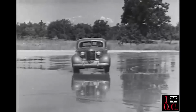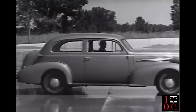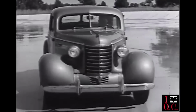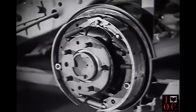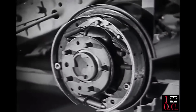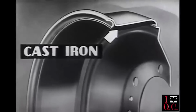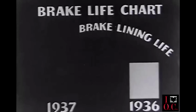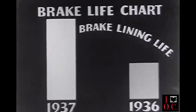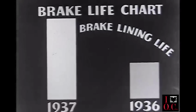stabilized. Super-hydraulic brakes, already established as the standard of safety, have also been improved, both in efficiency of operation and in life of linings. Oldsmobile engineers developed new brake drums which combine the strength of steel with a braking surface of cast iron, which has proved itself to be the best brake drum material. These improvements, together with a new brake lining material, have resulted in easier, more certain brake performance and have trebled the life of brake linings.